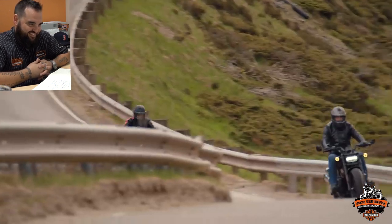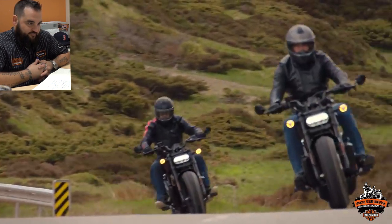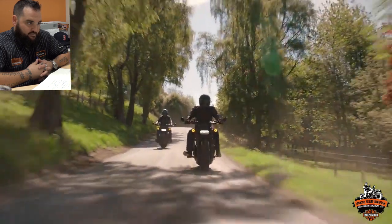It was fun charging into some of those corners and grabbing a handful and coming out of the corner. Perfect bike for the twisty roads of Scotland. Yeah, absolutely. It was fun. I can't wait for people to throw a leg over this bike and really experience the performance that this bike has. It's so agile. Me neither. I mean, in every gear, there's a surprise waiting for you now.